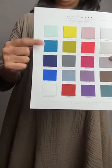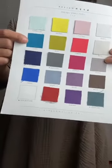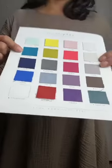This is the teal, so that's the one that I was just talking about. I really love this color, and I feel like you guys would love it too. It seems to be a color that a lot of our customers are drawn to.